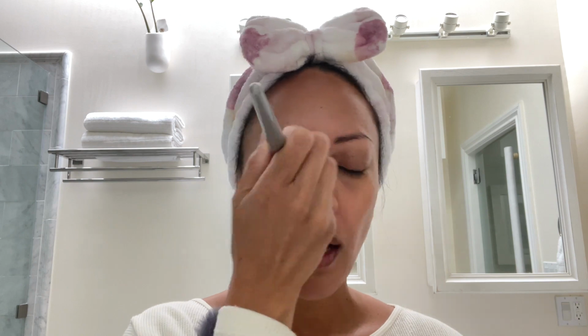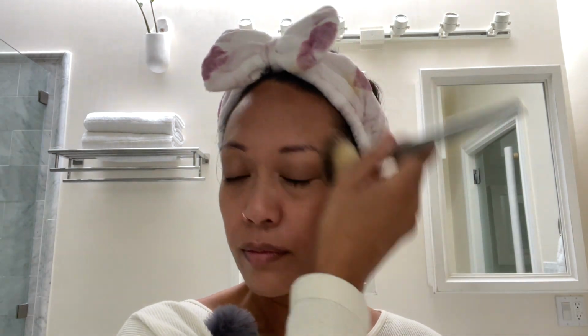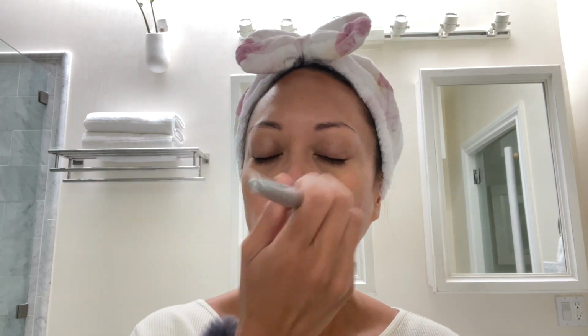And this is just to even out the skin tone. I'm not trying to cake it on. I'm not trying to do anything crazy. And it already looks more even, right? And I can do a little bit more. So I'm just going to dab it lightly and brush it around.